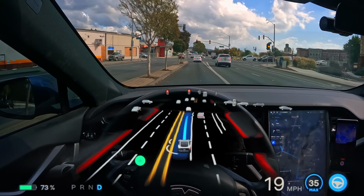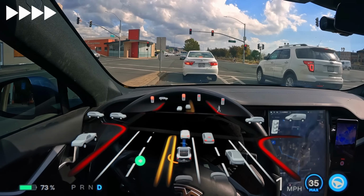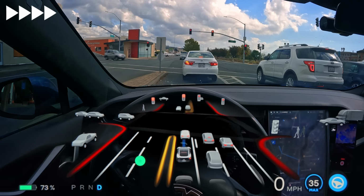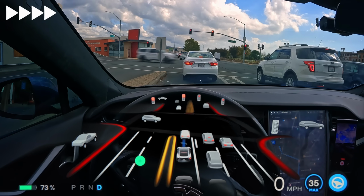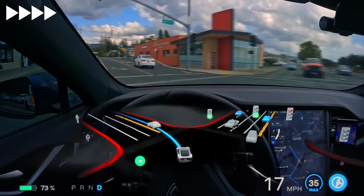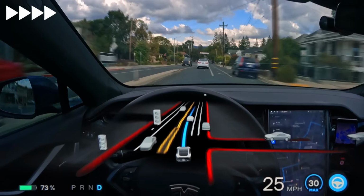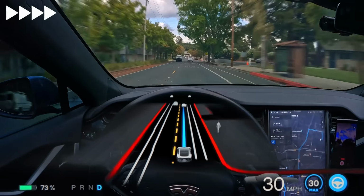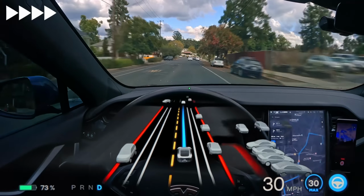I always find these human and robot interactions pretty interesting. That one didn't feel very human-like. I think probably could use some improvements there. That guy did leave us a pretty big gap for a pretty long period of time, and Autopilot still was a bit hesitant to take it. But pretty interesting problem, you know, on what to do in these particular scenarios.